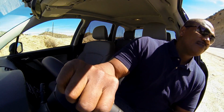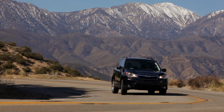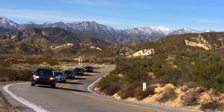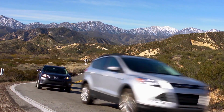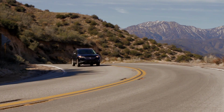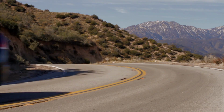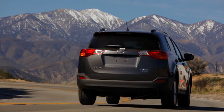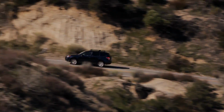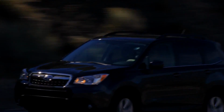The handling by far was the best on this one. What do you think about the all-wheel drive systems on these cars? I, as a consumer, would not be able to tell that you had an all-wheel drive feature in the Honda or the Toyota at all. With the Subaru, I could feel myself being planted on the road. I could tell that all wheels were connecting.